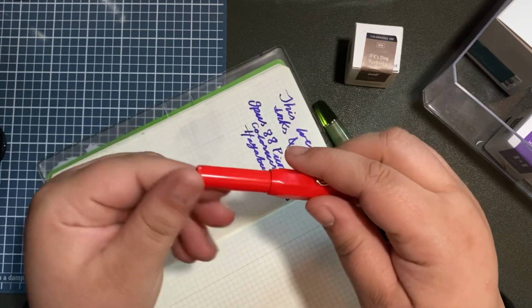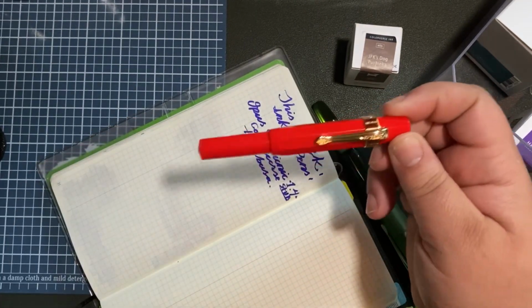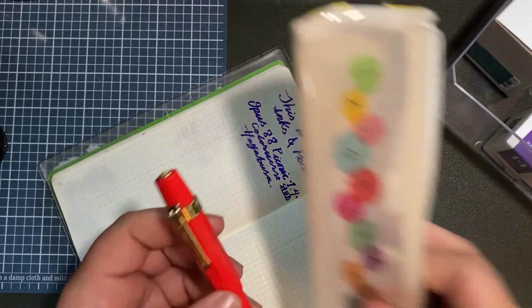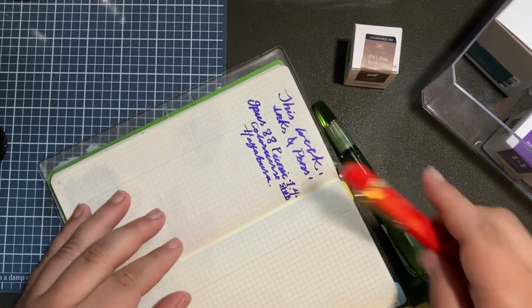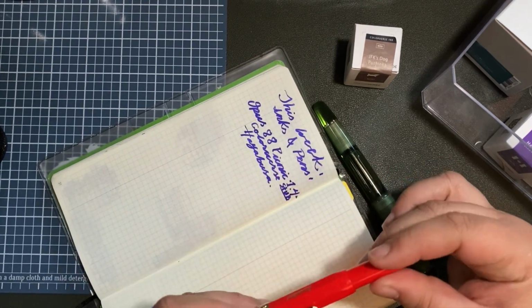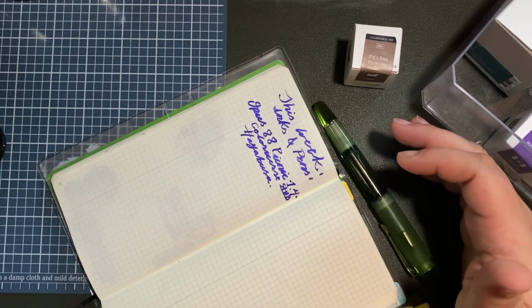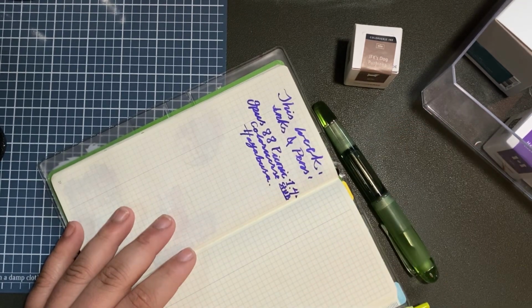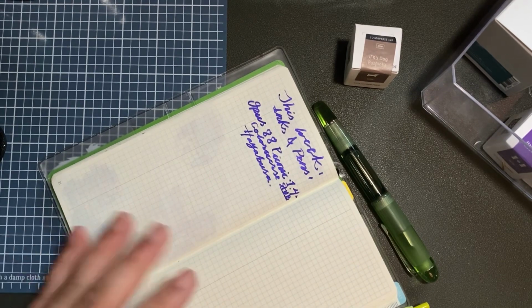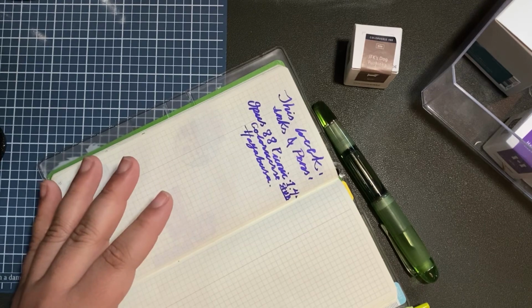So this is my favorite pen that I like to use. I take this with me all the time. It's always in this little pocket here, and it's on my planner all the time. And if I'm traveling, I'm taking this one with me, because it's so small. I like the red, and I also love the extra fine. So that's a pen that I don't want to give away or lose, because I really like it.